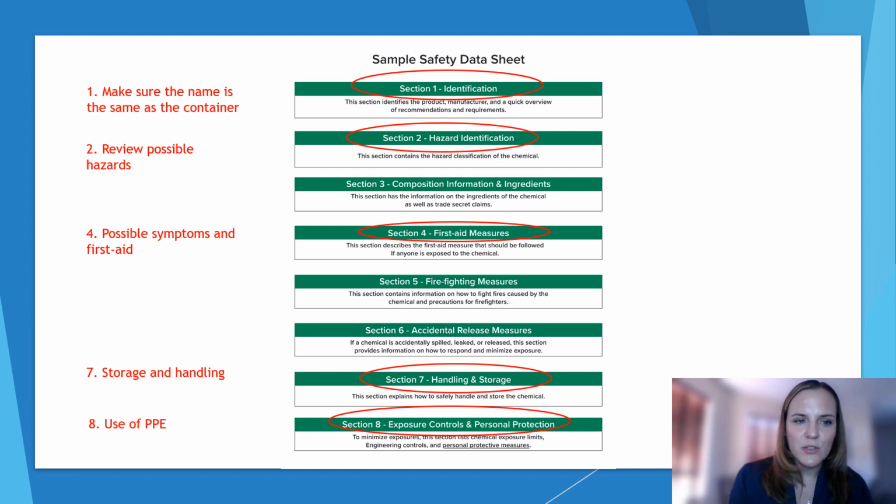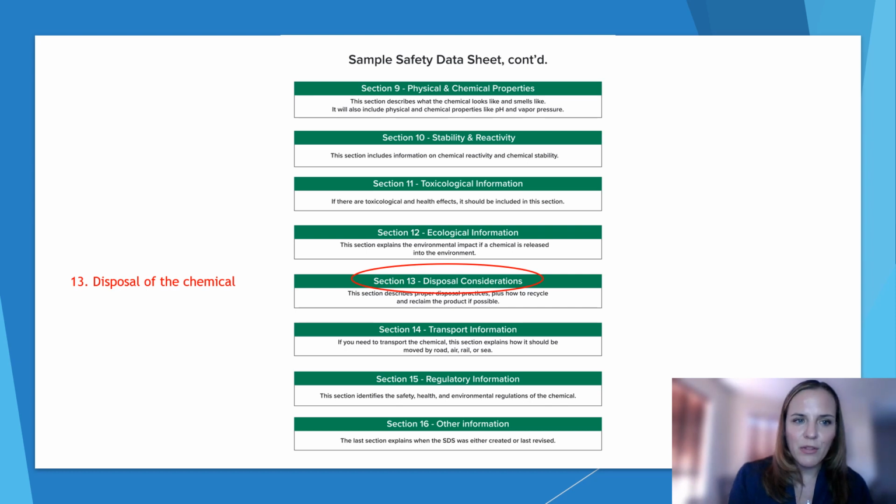Number 7 explains storage and handling. Section 8 will tell you if you need to use any personal protective equipment like gloves or a mask when you're using the chemical. And then number 13 will tell you how to dispose of the chemical. So if for some reason you as the housekeeper are being asked to get rid of something, it'll tell you whether or not you're allowed to put it down the drain or not.